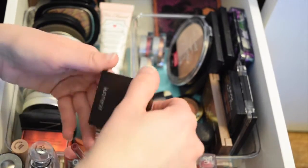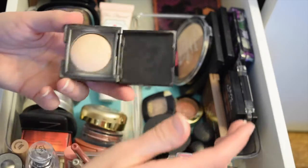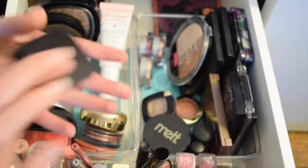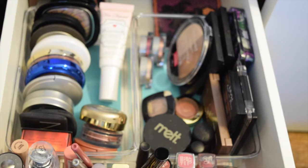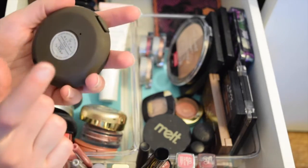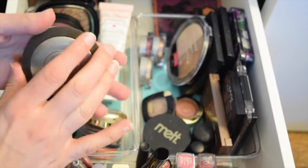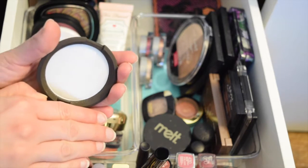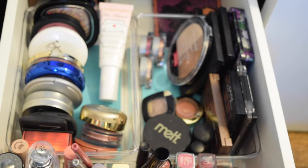Oh, and I'm also going to pull the Laura Mercier highlight. This is in 01. I'm going to pull that, and I want more of like a Bam highlight. So I'm going to go back to the Becca Pearl. I haven't pulled it since I pulled it last time. So there is that one. It's white, but like I've said before, it's beautiful on the skin if you kind of take time to work with it.